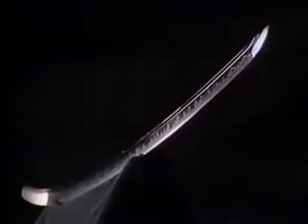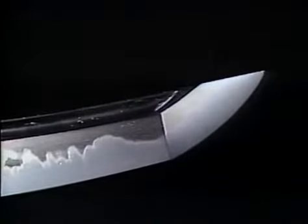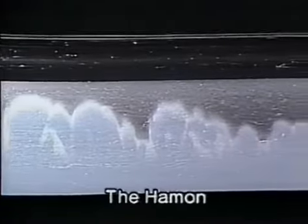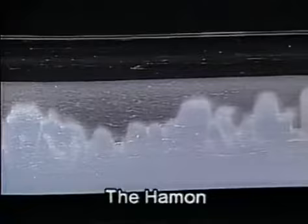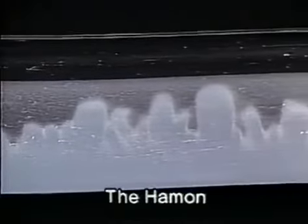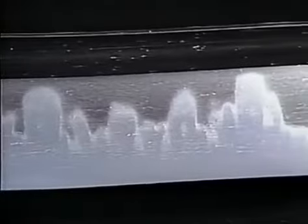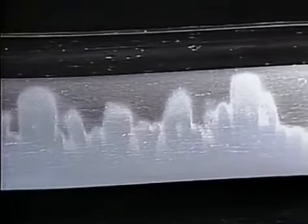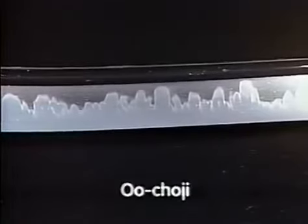The smith now turns his attention to the single most important part of the blade, the hamon. This is the pattern created along the blade in its final quenching. Yoshindo's own particular specialty is a type of hamon called ochoji, or big clove blossom, a derivative of the clove blossom patterning developed to perfection in the Kamakura period. This type of hamon is considered one of the most beautiful.